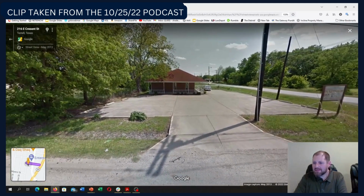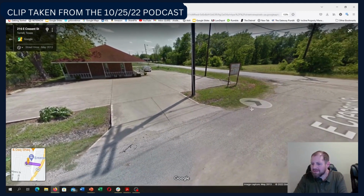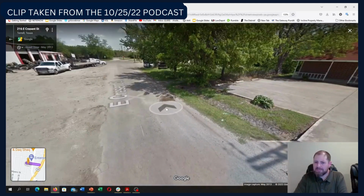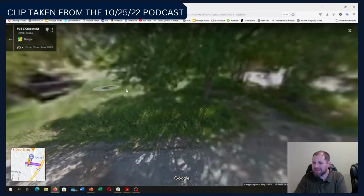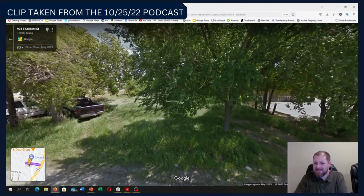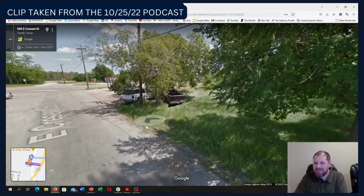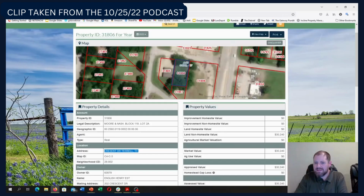Oh yeah, it is commercial. That is a beauty salon. It's a 2013 image, but that lot is actually this one right next to it, where it's essentially an uncleared lot. Most of where they're parking is probably on their own lot there.